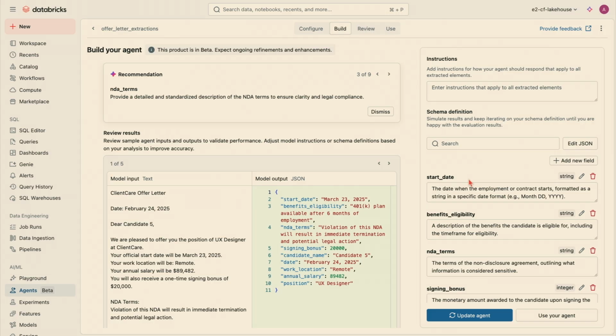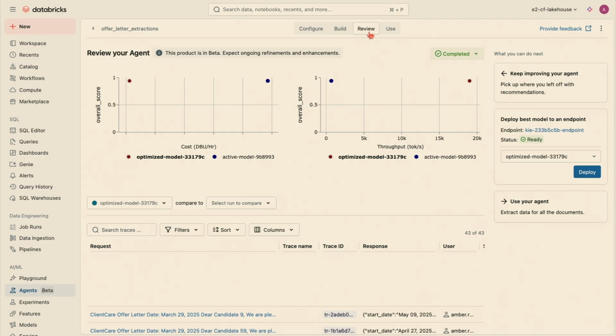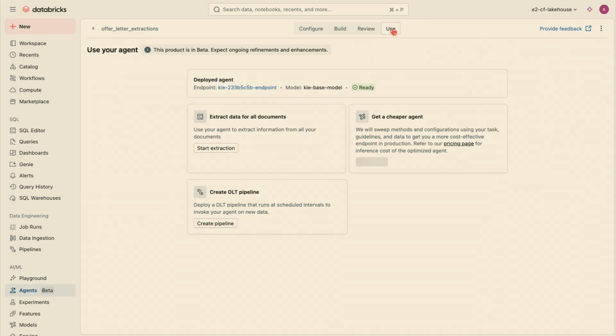Now you can go through and see, okay, this is start date, it should be in this format. That's a yes or no to make sure my JSON is formatting correctly. And as soon as you update the agent, you get the full review of everything that's going on behind the scenes. But what's even nicer is, okay, we build an agent, it's doing JSON extraction, that's fine.